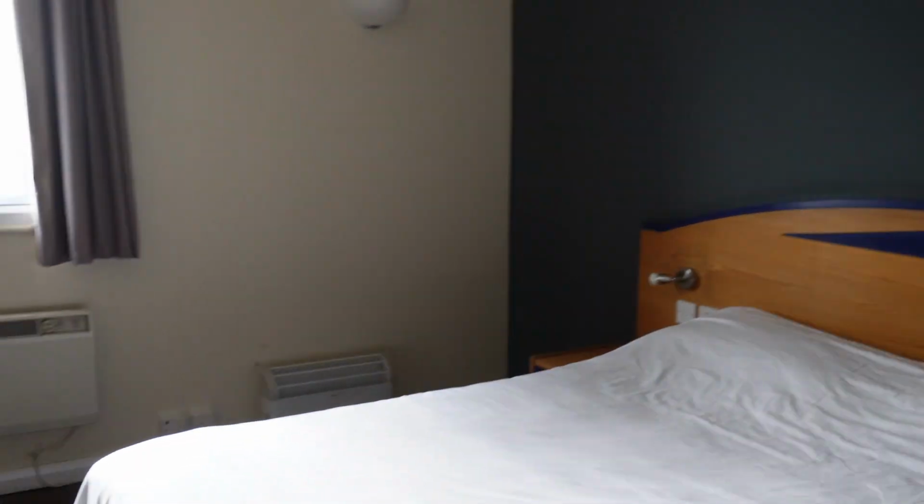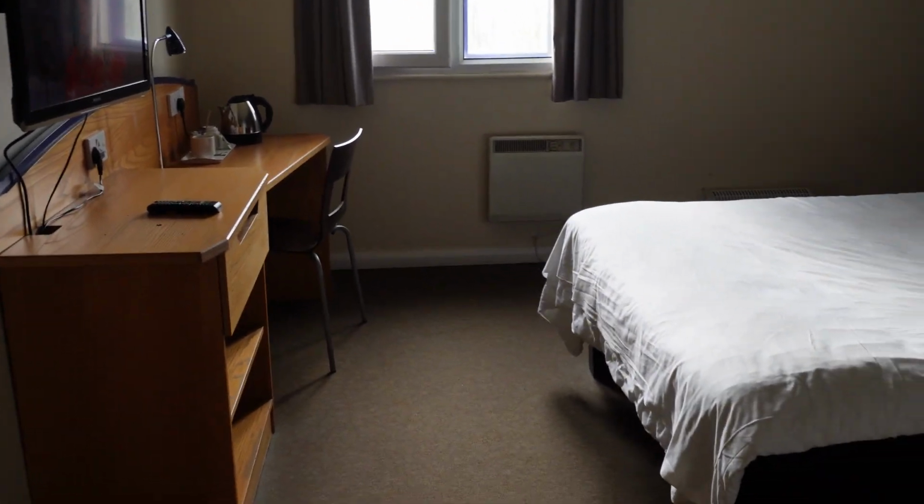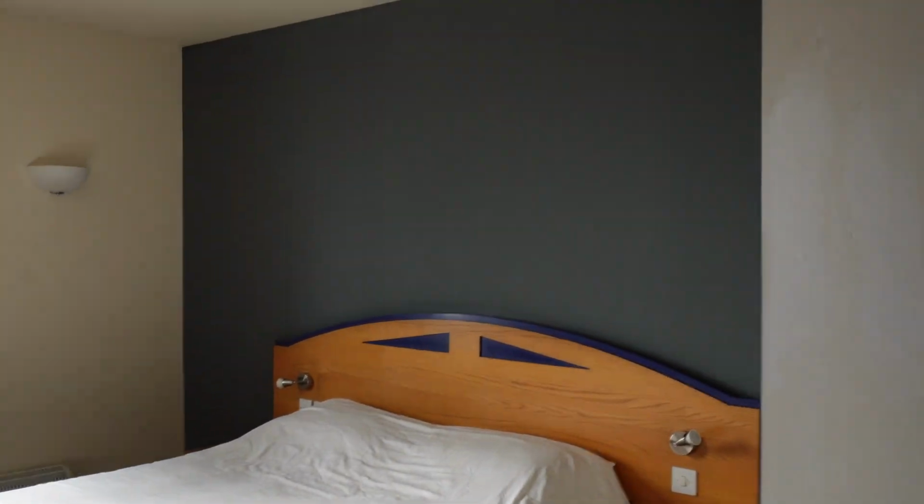The room itself was, if I'm honest, very, very plain and basic and minimalist. No pictures.